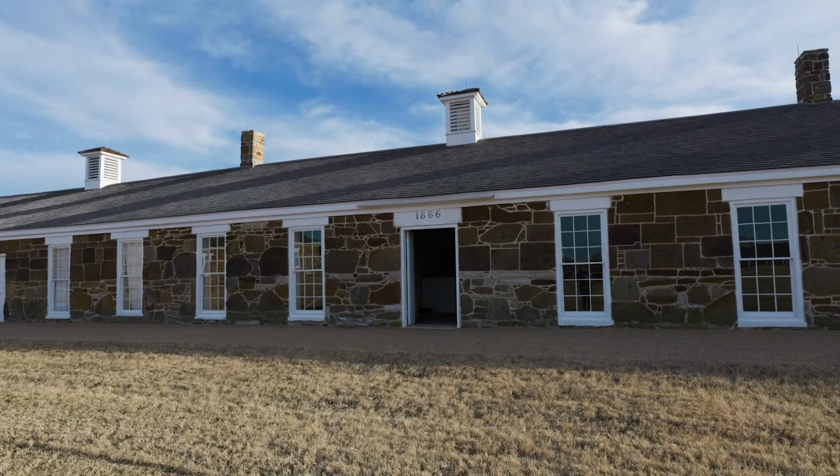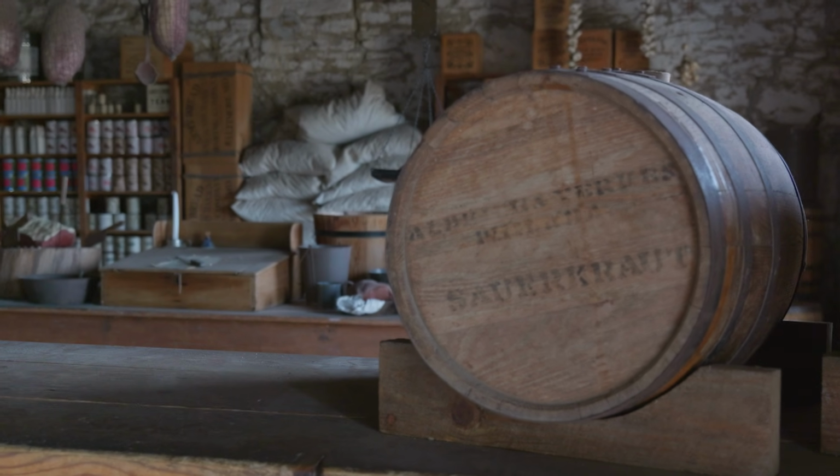We just talked about the new commissary that was turned into the school. This is the old commissary, the first one, that didn't turn out to be large enough.